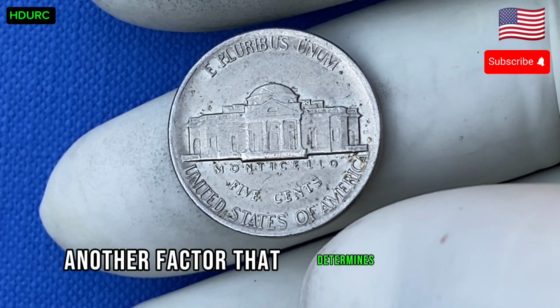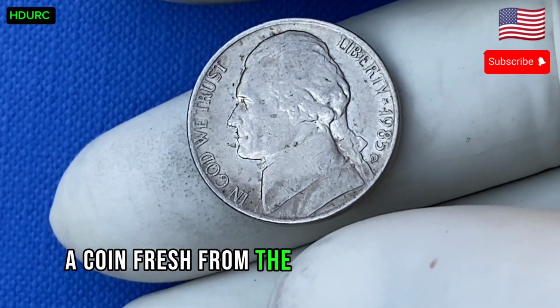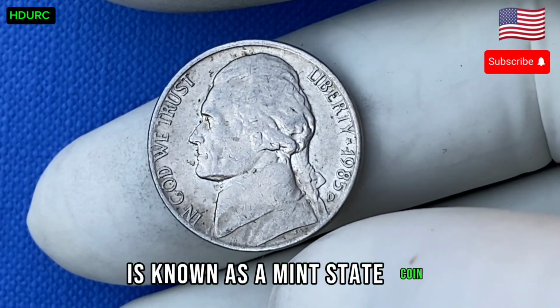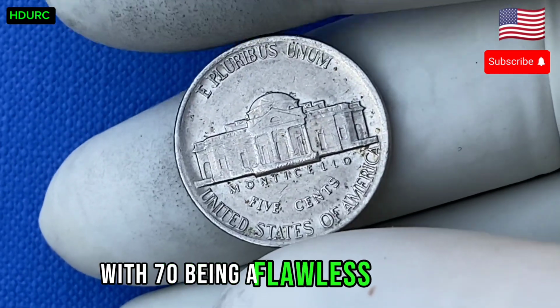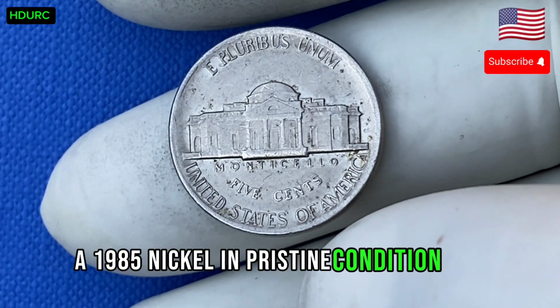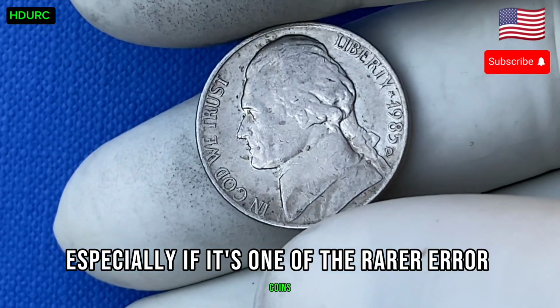Another factor that determines a coin's value is its condition. A coin fresh from the mint, with no signs of wear, is known as a mint state coin. Collectors grade these coins on a scale from 1 to 70, with 70 being a flawless specimen. A 1985 nickel in pristine condition can fetch a higher price, especially if it's one of the rarer coins.